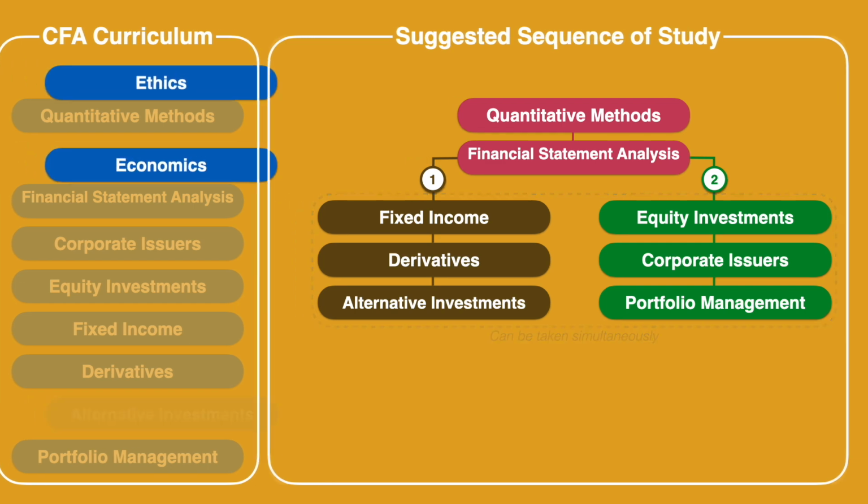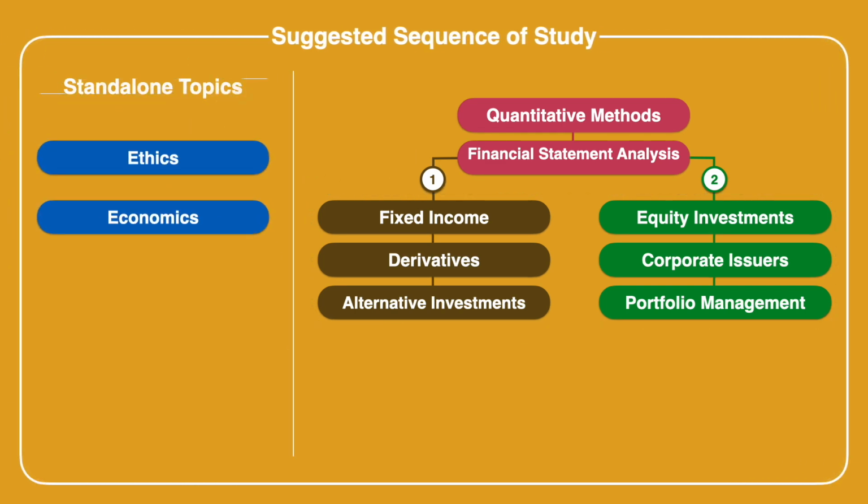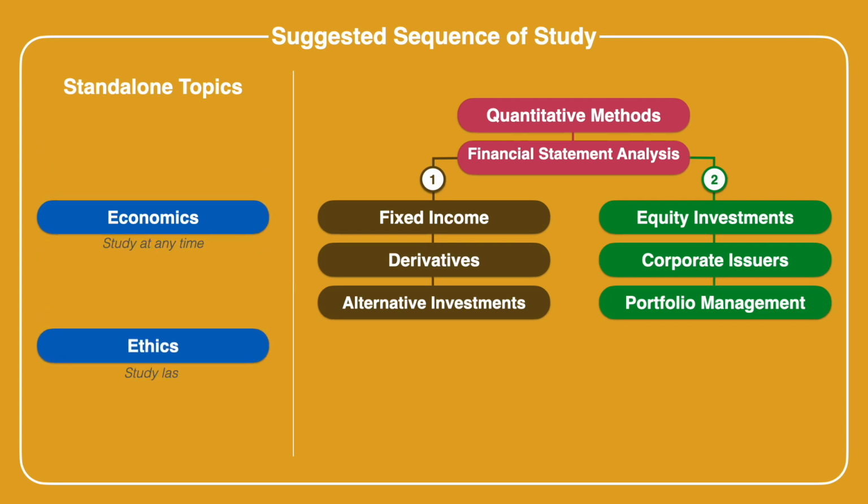Ethics and economics are standalone topics and can be studied on their own. There's nothing in them that supports the rest of the topics. Neither do any of the other topics support these 2. You may study for economics at any time, but we recommend that ethics be studied last.